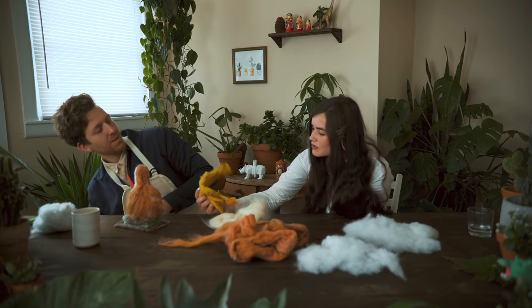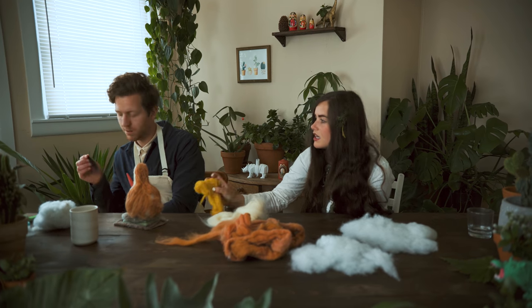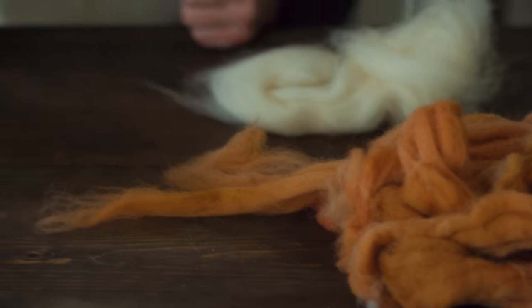This is such a beautiful color. So I'm assuming this is not dyed with rust. This has an alum mordant, whereas this had an iron mordant. And then I soaked onion skins.